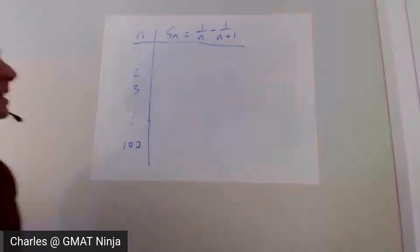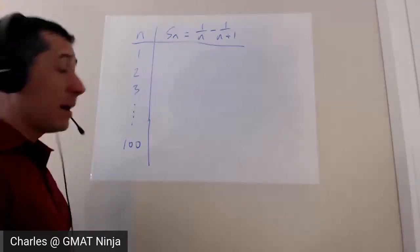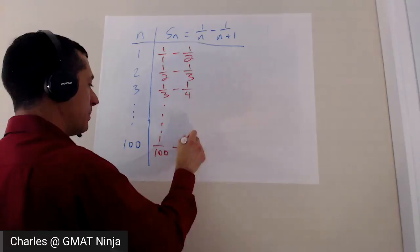Typical GMAT, since there's 100 different terms here, there's got to be something in the pattern. It has to be the case. You can't just add up 100 numbers, especially when the number's a little bit complicated. So if n is 1, what do we have here? 1 over 1 minus 1 over 2. Oh, that's a half. I could start doing a bunch of arithmetic, but let me see how this unfolds. 1 over 2 minus 1 over 3. 1 over 3 minus 1 over 4. And that's going to keep going on and on.